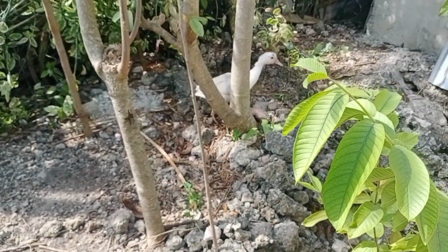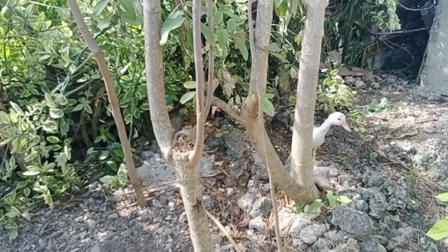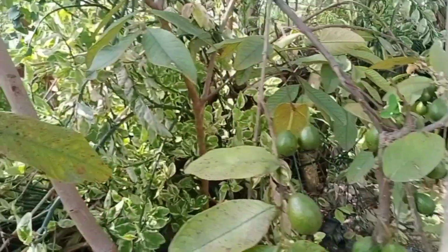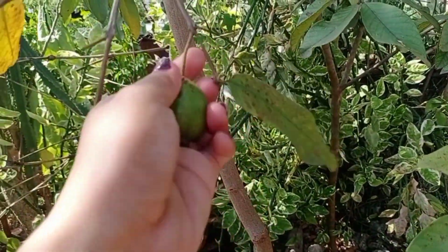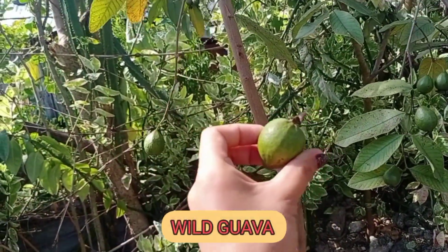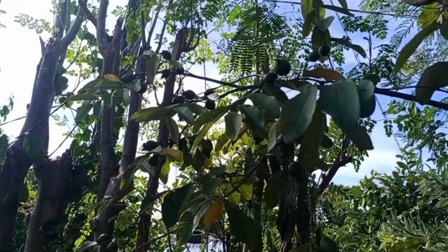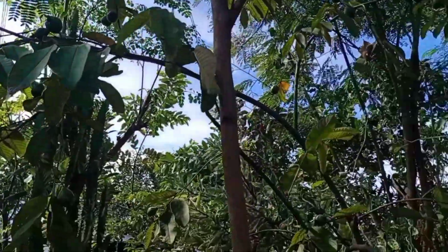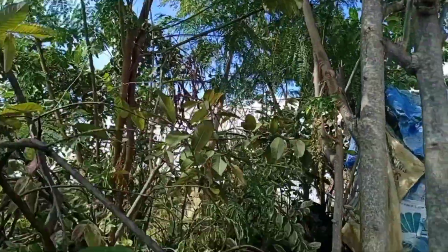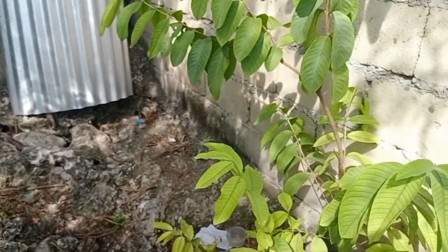And the other one has freedom now. Not tied at all. So there you go. Oh, guava. Guava. Philippine guava, guys. There you go. So that's it. That's the back of her house.